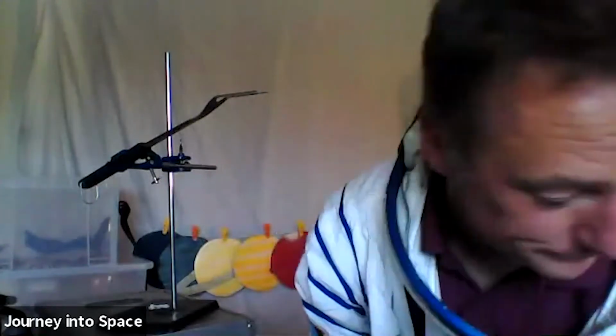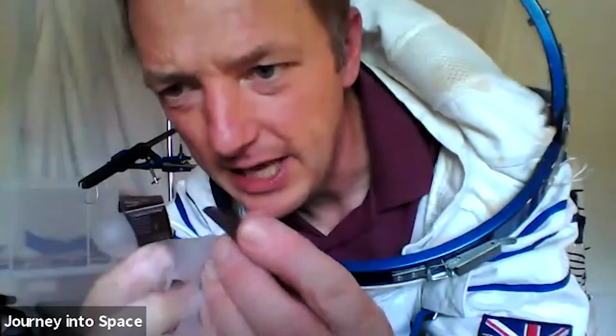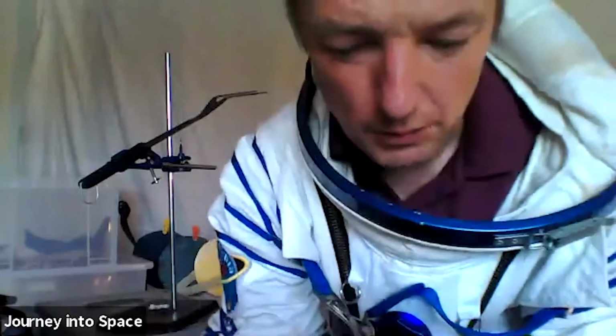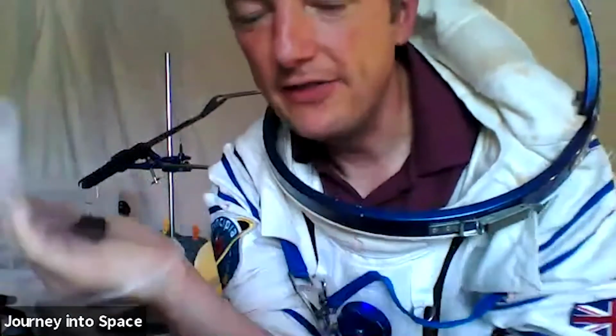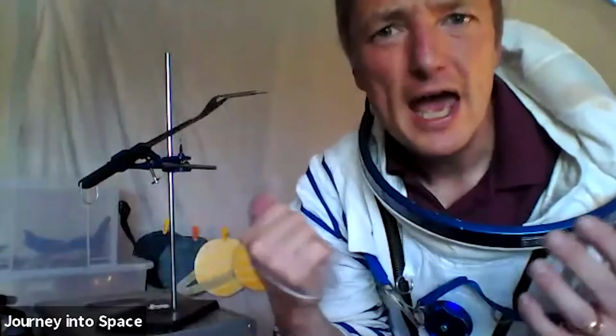It'll be enough. There we go. But what we're going to do is I'm going to take two bits of chocolate here, okay? These are my astronauts. Examine them. I'm going to put one in my hand, like that, and that's going to get heated to 37 degrees Celsius. 37 degrees Celsius is human body temperature. We all know what happens to chocolate. This is like a controlled experiment. This demonstrates this is normal chocolate, there's nothing special about it, and this is what will happen.